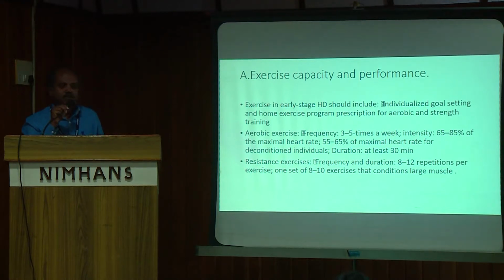Similarly, for strengthening, the major guidelines suggest that at least 2 to 3 times a week, strengthening exercise can be done with a maximum of 8 to 12 repetitions. This is to maintain the muscle strength and to improve the aerobic capacity.